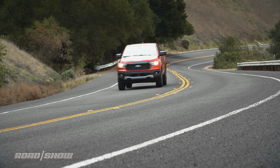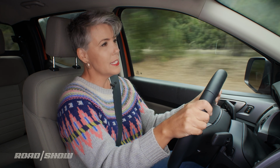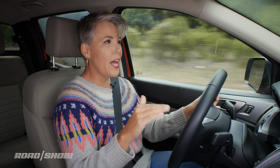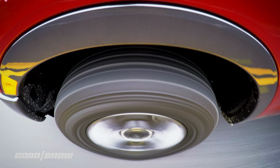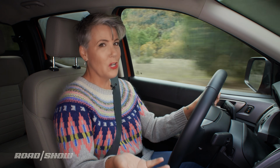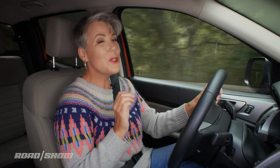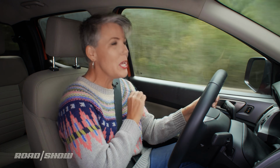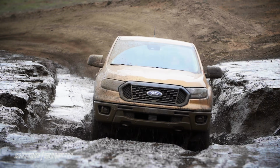On the road, the Ranger drives, well, like a truck. That's to say that it's bouncy and floaty, but it's not really anything different from the rest of the class. Now, if you want something that remains really flat in the turns, you should look at the Chevy ZR2 with the Multimatic shocks, or if you're looking for something that overall handles better, you could look at the Honda Ridgeline. I mean, it's not really a truck, but it is the best handling car with a bed. And if you're curious about off-road, well, don't you fret. I've got a full video where I got this bad boy dirtier than a pig in mud, so be sure to check it out.